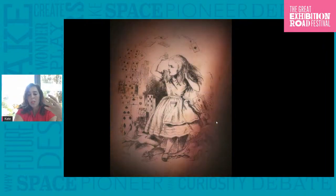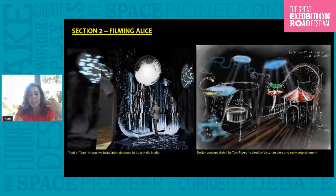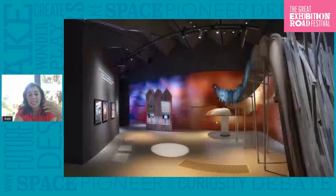We look at some of our objects like the wonderful magic lantern slides and have animated those using science and technology to lift the objects into a new space and design. We have a whole section on the filming of Alice and how the books have really inspired film directors since 1903, looking at how the subject lends itself from black and white movies right up to CGI, and how internationally, globally, the subject really resonates.